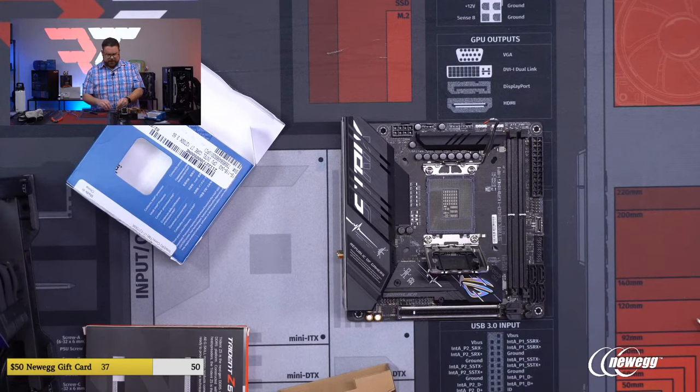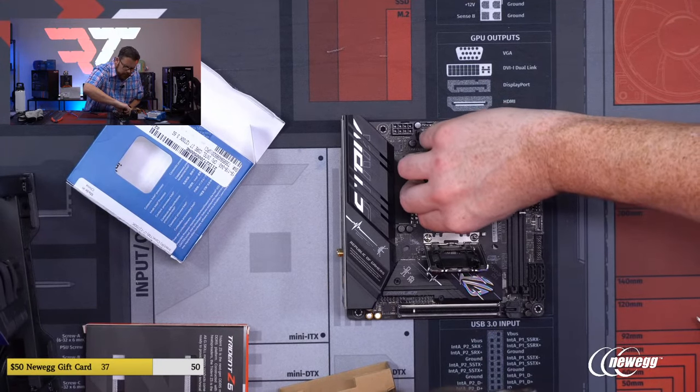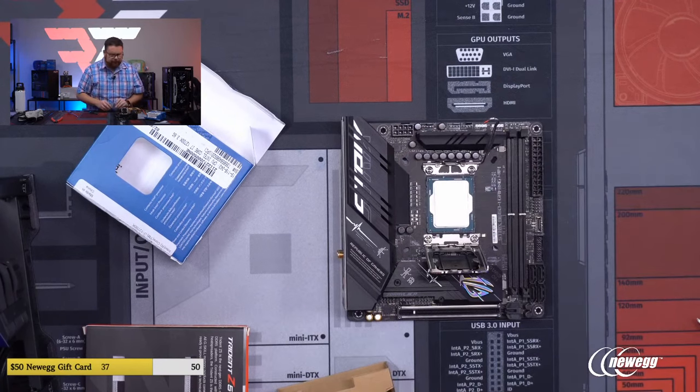Yes, it does. Das Beast, it does. It has one on the back and one on the front. I can show you the second one on the back. We already installed the thing there. There we go.